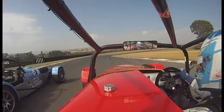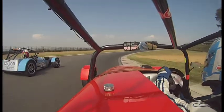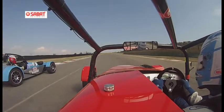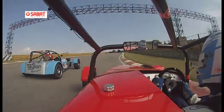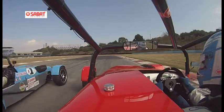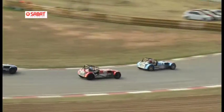Into the S's, and there's nothing between the pair. This is awesome racing, side by side, nothing to split them, and they're managing to not even trade any paint as they're locked in this fantastic battle. Into Leocorp, and this really is a fantastic display of close, clean racing. These guys look like they really are enjoying this close battle.